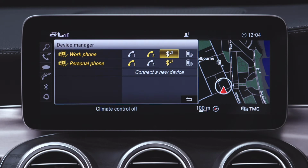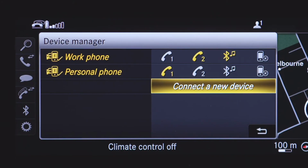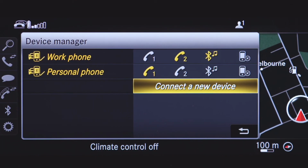If you enjoy listening to music during your commute, you can also switch between the devices in the same menu. Simply choose the music symbol for either Phone 1 or 2. This way you can have your main phone set up for phone calls and the other for your music. It's as simple as that.